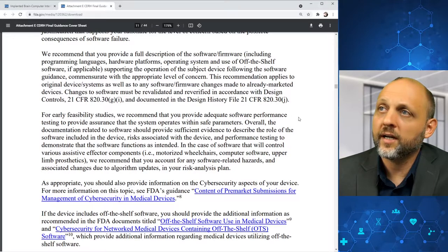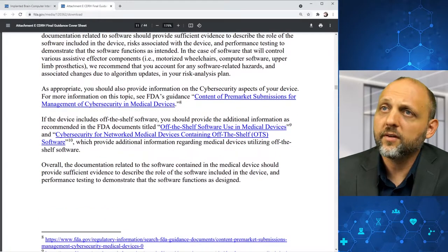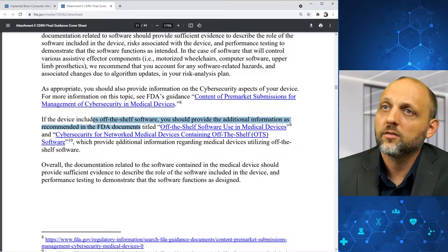FDA recommends that you provide adequate software performance testing to provide assurance that the system operates within safe parameters. As appropriate, you should provide information on the cybersecurity aspects of the device. Again, there's another guidance document here, content of pre-market submissions for management of cybersecurity in medical devices, and there are also some draft guidances out in this area. If the device includes off-the-shelf software, you should provide the additional information as recommended in the FDA documents titled Off-the-Shelf Software Use in Medical Devices and Cybersecurity for Networked Medical Devices Containing Off-the-Shelf or OTS Software.